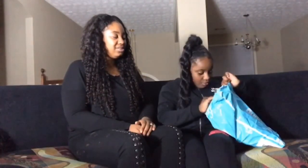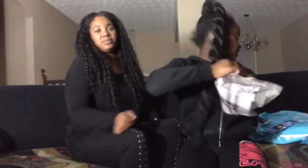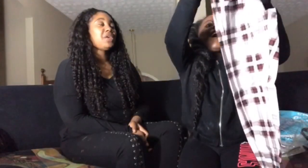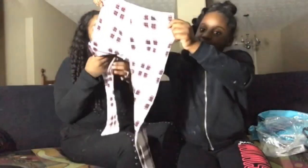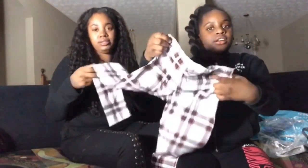Wow. Oh, I got a gift card. So this is obviously for Mama. I got a plaid shirt. I can already see it. I think it's an off-shoulder shirt. Never mind, it's pants. Wow, I thought they were gonna be cute. Those are Christmas colors. What color are they? They are black, green, and red. If you guys see that, it's kind of like Gucci pants.